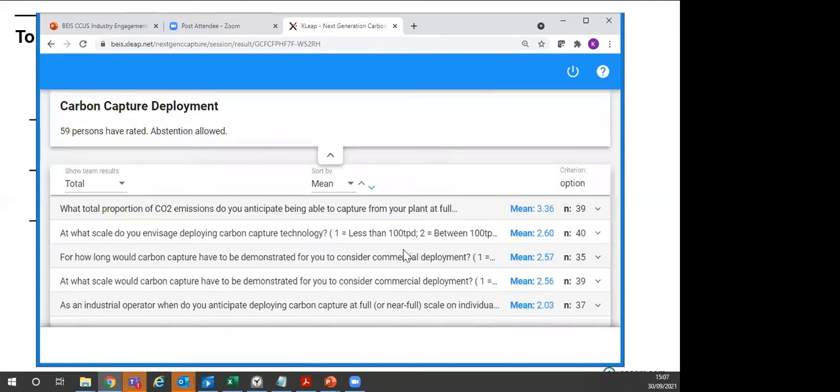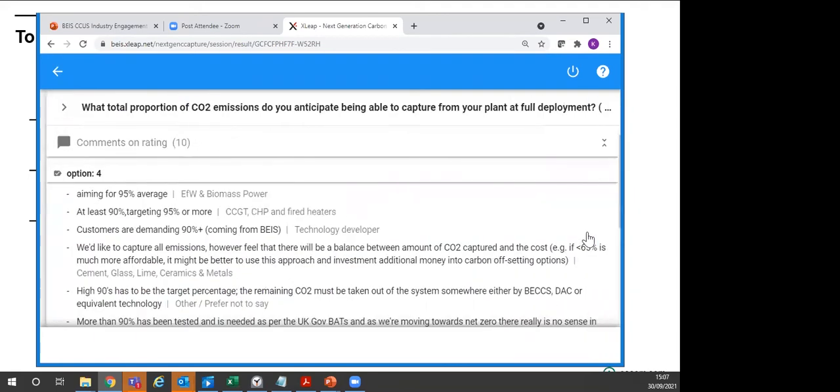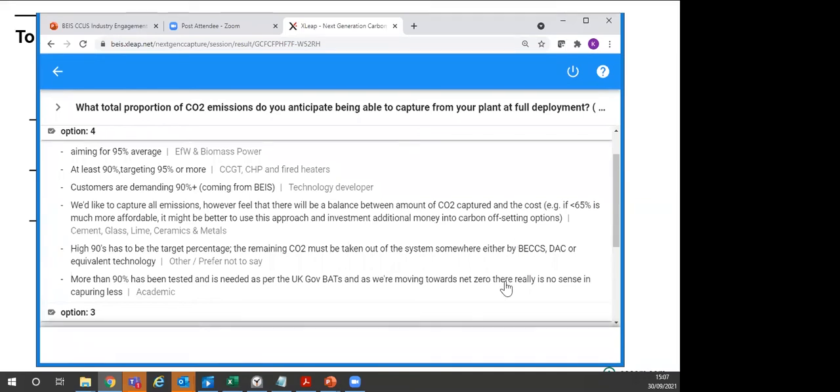What you will see at the end of each question is a little down arrow. If you click on that, you'll be able to see the spread of results as well. You will also see a little grey box with a tick on it, and you can see the comments also put there. So there's quite a bit here that takes a little bit of navigating to see the results. And again, what you see and how you view it will vary a little bit depending on your browser settings.